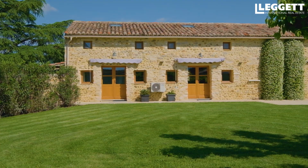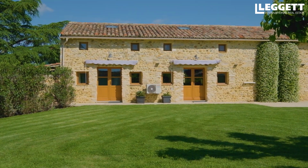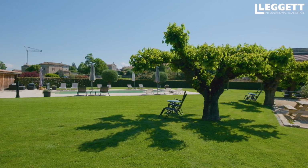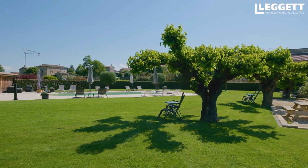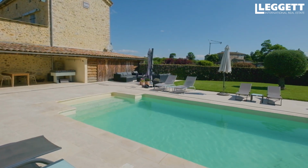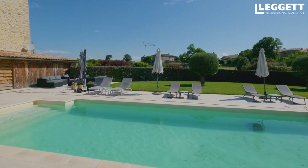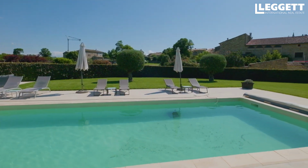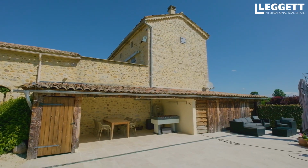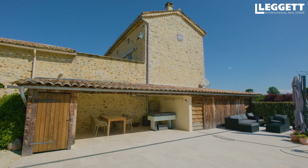The garden is 1,002 square meters, and the swimming pool is 10 by 5, with a little terrace next to it. The pool house, and there's a barbecue, you can play. There's a lot of entertainment space. So great for kids, family. There's lots of little playgrounds around.